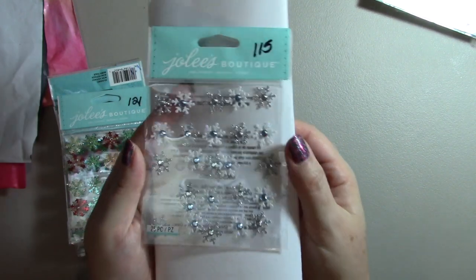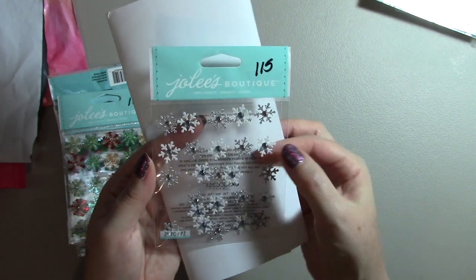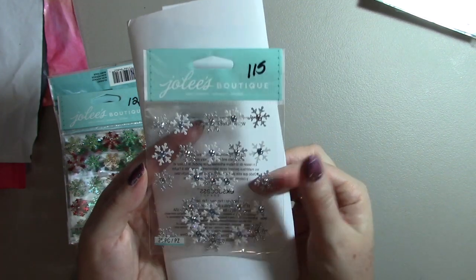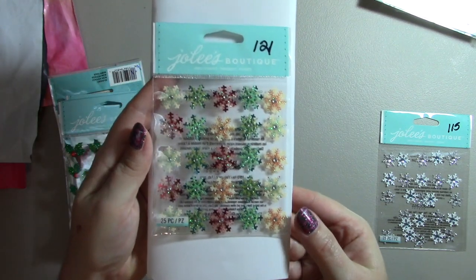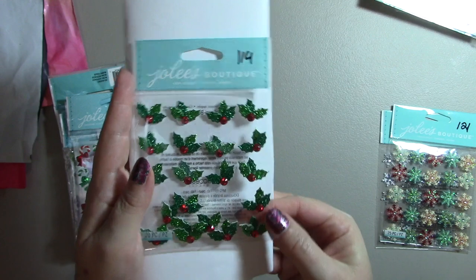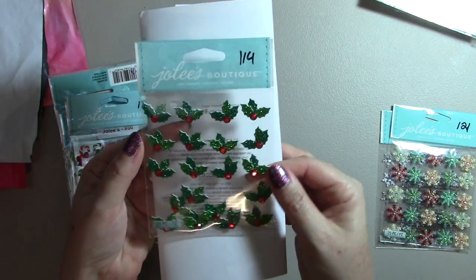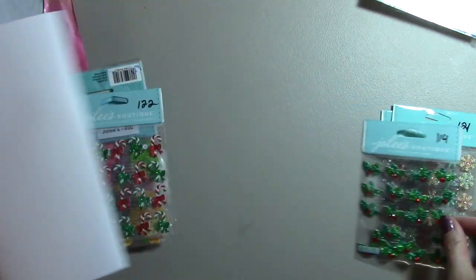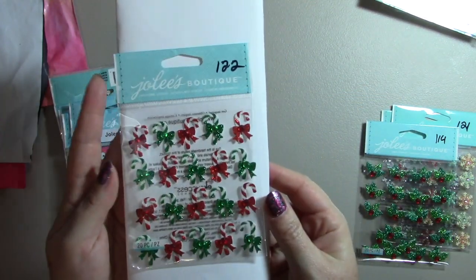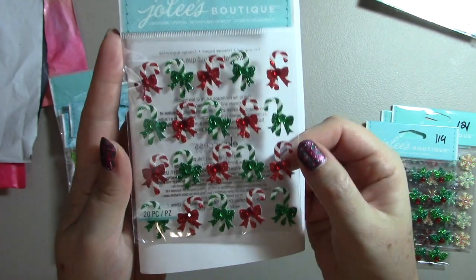These are Jolie stickers. They are little snowflakes with some rhinestones on them. Very cool. Very good for embellishing the Christmas cards. And there's some more colorful snowflakes. And again, I think these were like 75 cents a pack, so that wasn't bad at all. And then some holly with some rhinestones, which would be great for the corners of a card. And I really like candy canes at Christmas, so I thought those were really cute, those candy canes.